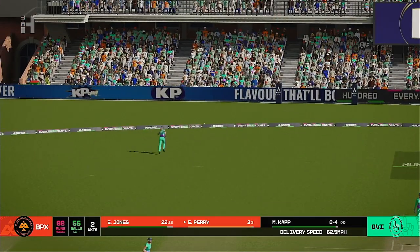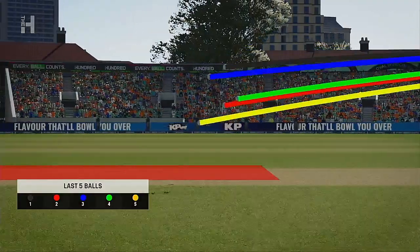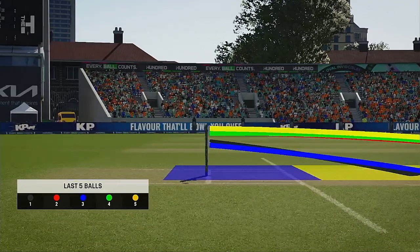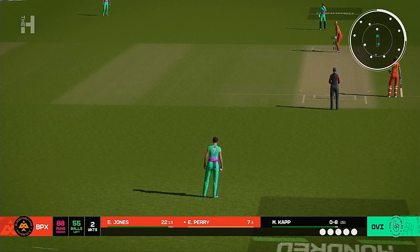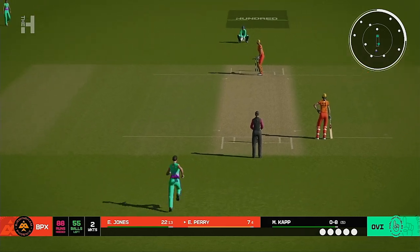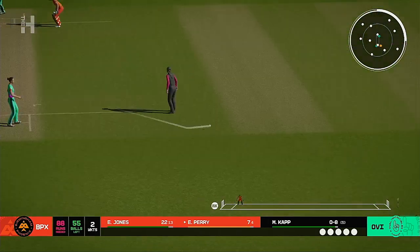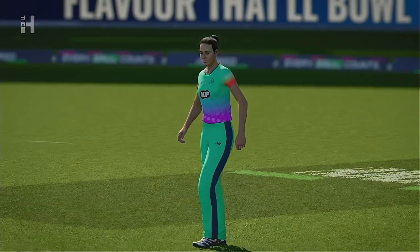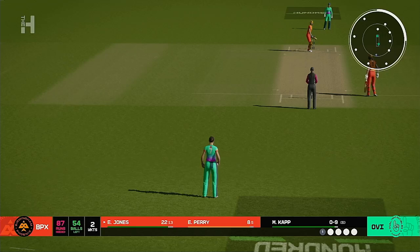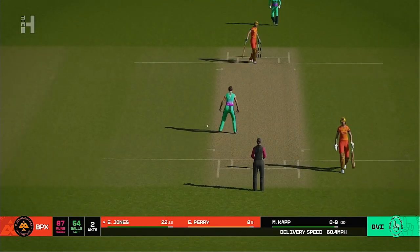Outside edge, but it'll be safe and another boundary. The bowler is in disbelief on that one. Flashed at it, didn't time it well, but got enough to get it to the boundary. Can she come back with a dot ball? Drive straight down the ground, mid-on will collect that one though.